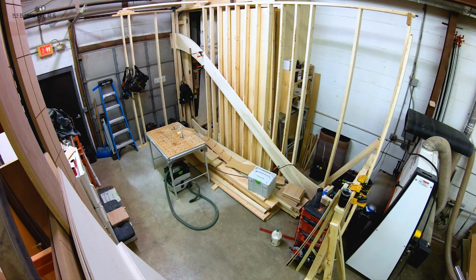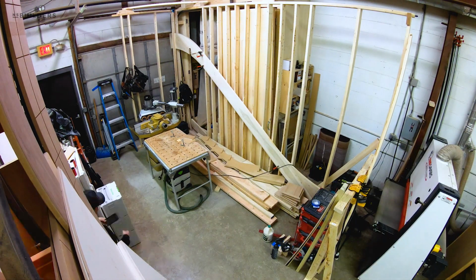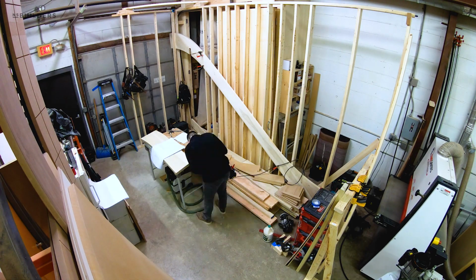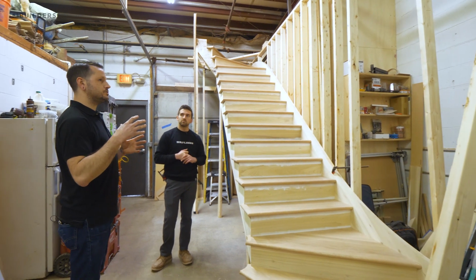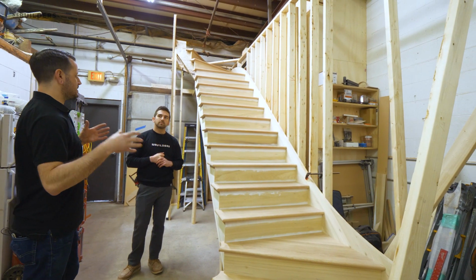Where do you start? Where do you begin with something like this? I see you guys fabricated some temp walls. We know that in the field, nothing is ever plumb or the corners aren't 90 degrees. How do you start with something like this here in the shop?